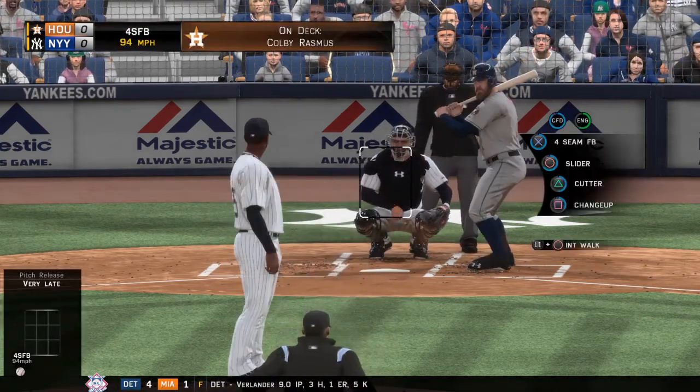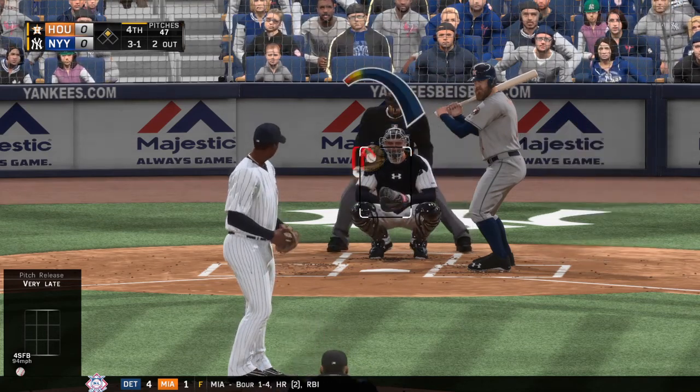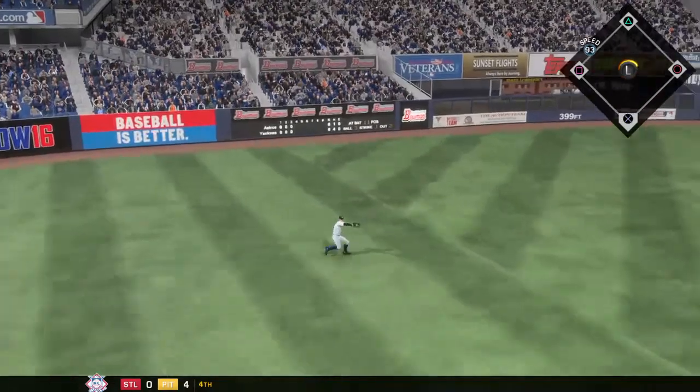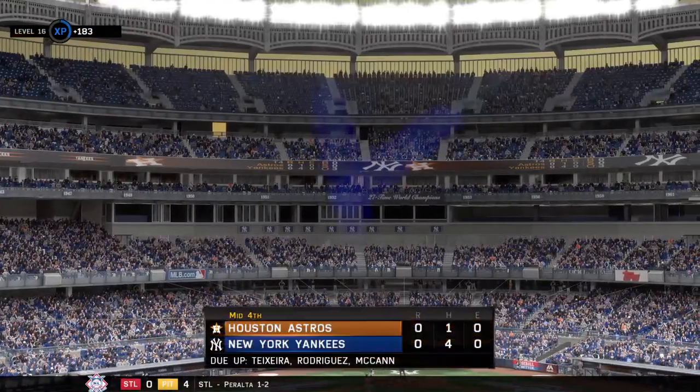And he misses badly with a fastball here, and it's 3-1 now. Oh, with every pitch it misses, he just keeps digging himself a deeper and deeper hole. This is line to left. Gardner is under it, and he makes the catch for out number 3.